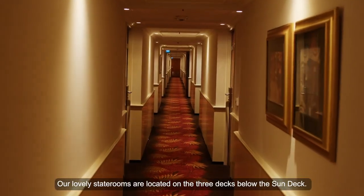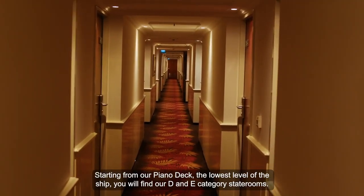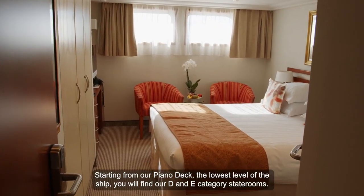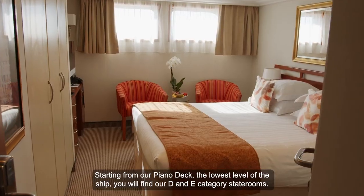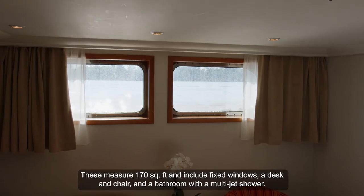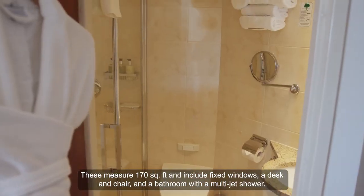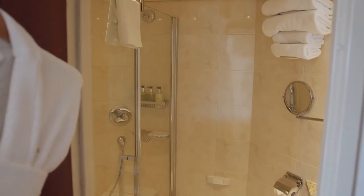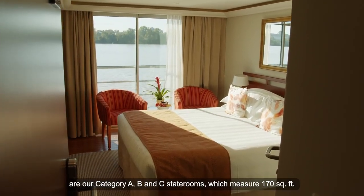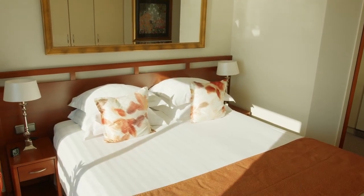Our lovely staterooms are located on the 3 decks below the sun deck. Starting from our piano deck, the lowest level of the ship, you will find our D and E category staterooms. These measure 170 square feet and include fixed windows, a desk and a chair, and a bathroom with multi-jet shower. On the violin and cello decks are category A, B, and C staterooms, which measure 170 square feet.